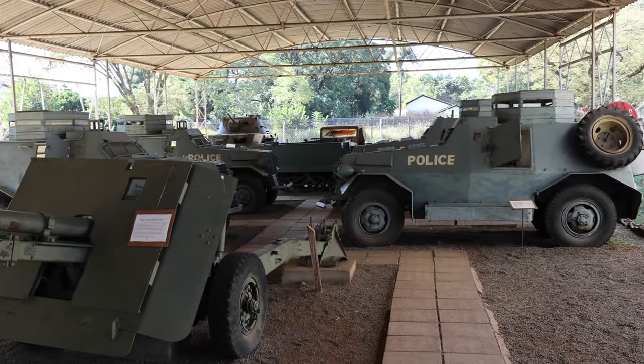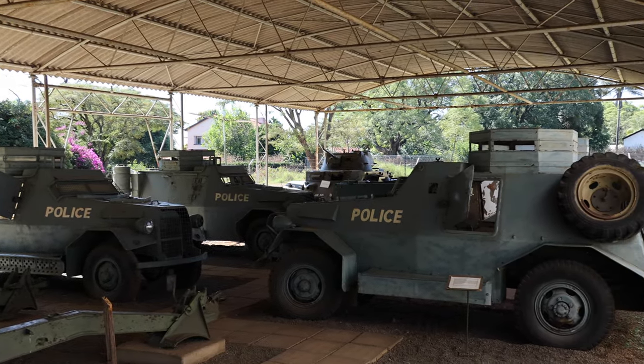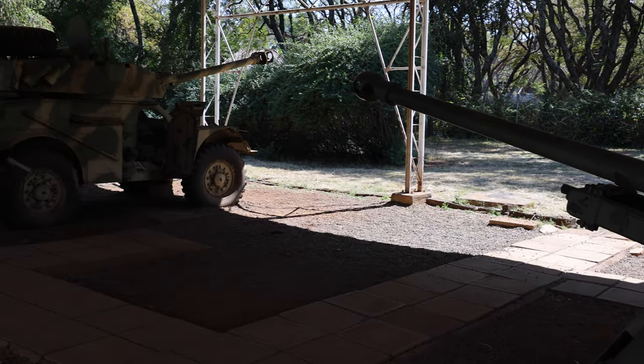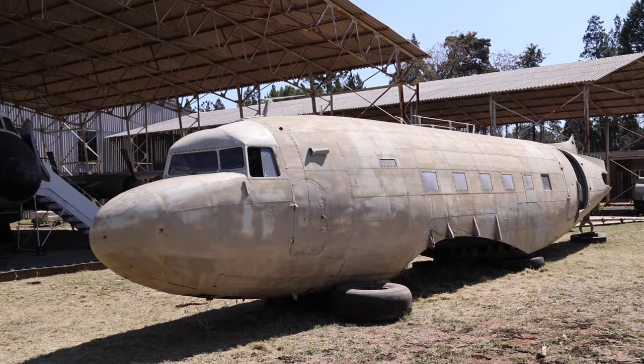The museum is made up of several displays showing previous uniforms and weapons. Then there are various vehicles, both army and police, outside, with a few aircraft a few hundred meters up the road in a large hangar. I was unfortunately not allowed to film a lot in the displays inside, but I was allowed to film the displays outside.